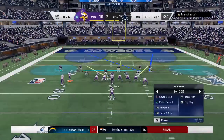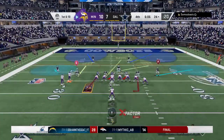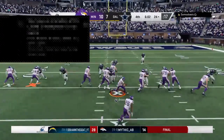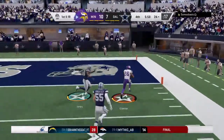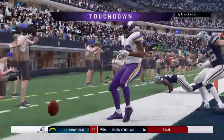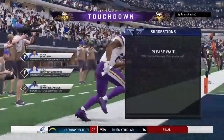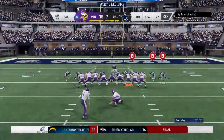Ready. Breeze now after the pick on the last drive. 3 for 3 to start this drive. It's 1st and 10. Now a handoff looking right. And some room to work. And he will score. Touchdown, Vikings. 24 yards. And the Vikings are going to widen that advantage.